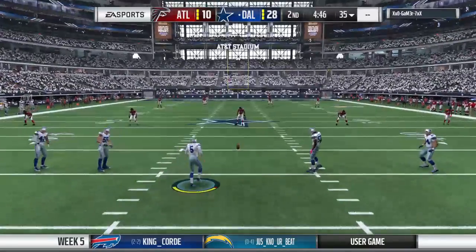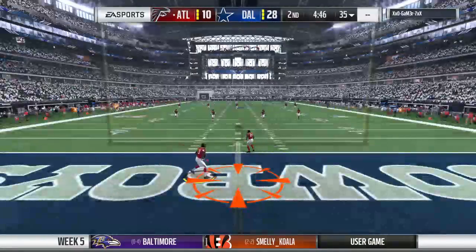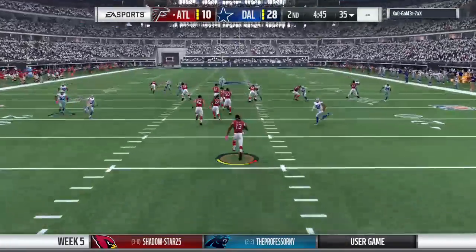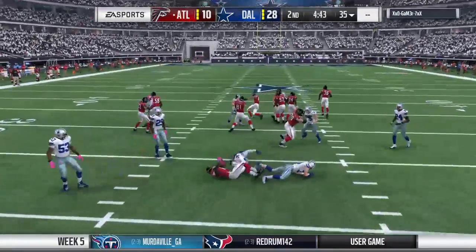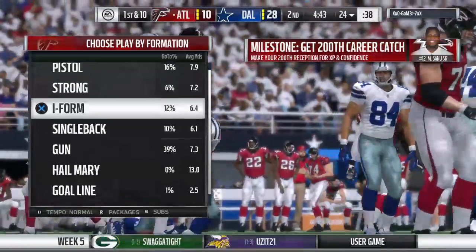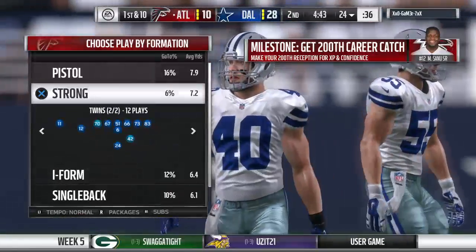Bailey now to kick it away after the touchdown. That'll be taken in the end zone. And a pretty good return here. He'll be stopped just shy of the 25 at the 24-yard line. Atlanta now coming out on the field.